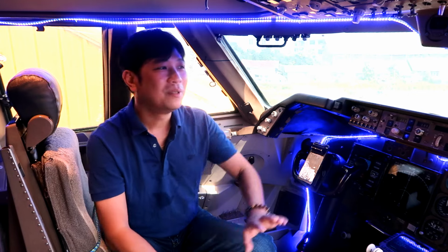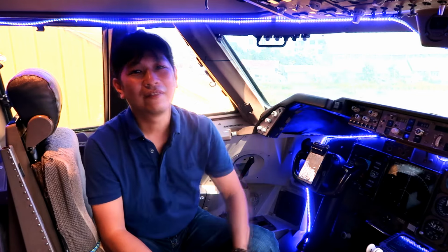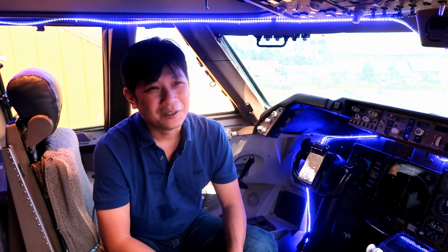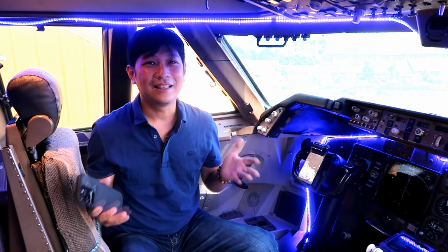So from the moment you step somewhere near the gate or something, and when you see the 747, it's a 747-400 anyway. It's an exhilarating experience, especially for aviation lovers. So I'm still breathless seeing this and getting to sit here.